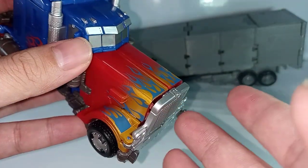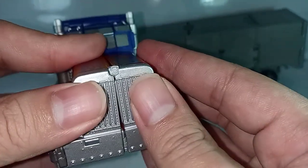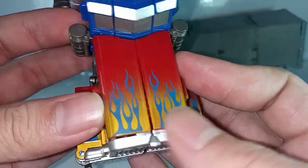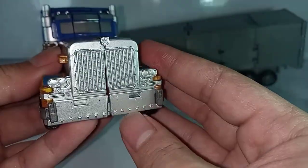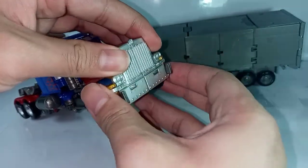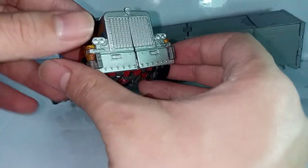But if you really peg it in, it elevates at the grills here, which leaves another gap. I would prefer the gap to be in between the grills, since it's less noticeable and the gap is actually really small. If you're looking at it from afar or at a certain angle, you wouldn't notice that there's a gap in between the grills.